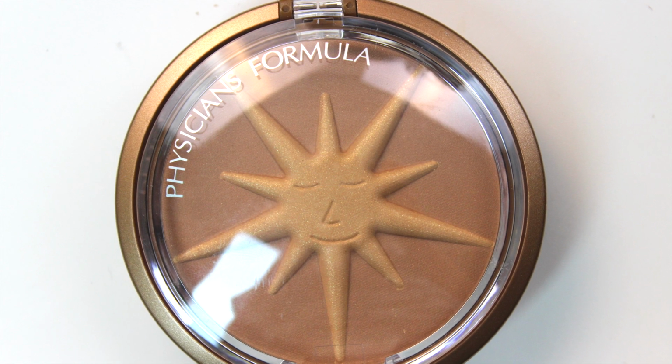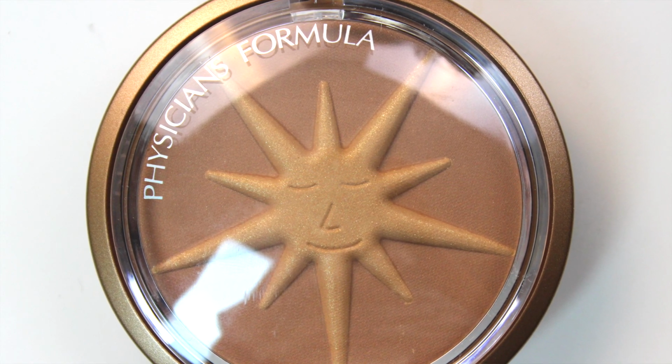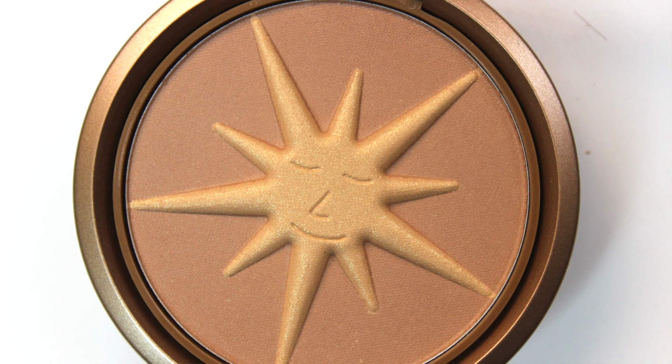And last, in this whole bronzer bonanza, I have the Summer Eclipse Radiant Bronzing Powder in Sunlight, which conveniently has a little sun right here in the middle. This is another one where the sun kind of looks like it wants to be kind of a highlight. In fact, it's more of a yellow tone bronzer with intermittent golden sparkles.